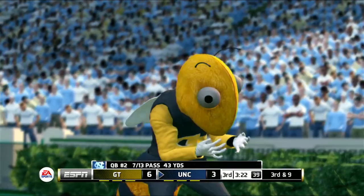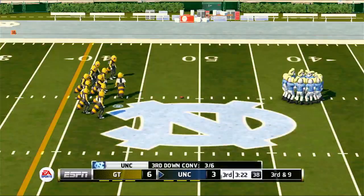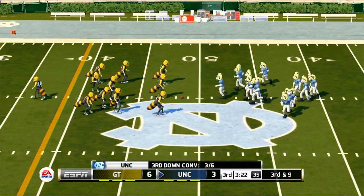They're really fortunate that wasn't intercepted. Not a very smart decision by the quarterback. He had no shot at completing it. Third down, and they need to get it down to the 39.